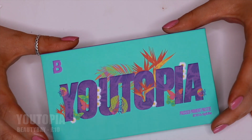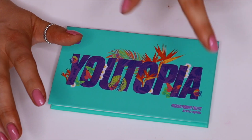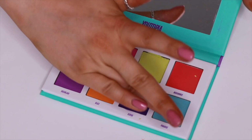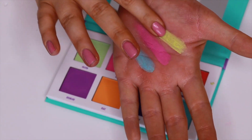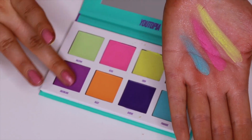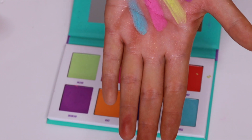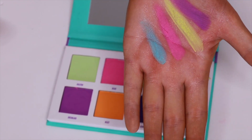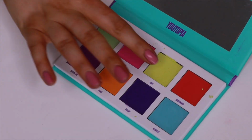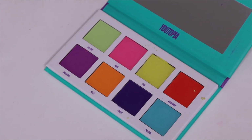Another BEAUTYBAY palette. Again, I've done a video on this. Definitely check it out because I really loved the look that I created in that video. But just look, they're all mattes. Look at that. The pigment is outstanding. And they blend like a dream as well. This matte formula is beautiful. For £10, I definitely recommend it. This would be a great addition to summer vibes. There's quite a bit of kickback in the pan, but it just goes to show that it's super pigmented, as you can see. So definitely recommend that.